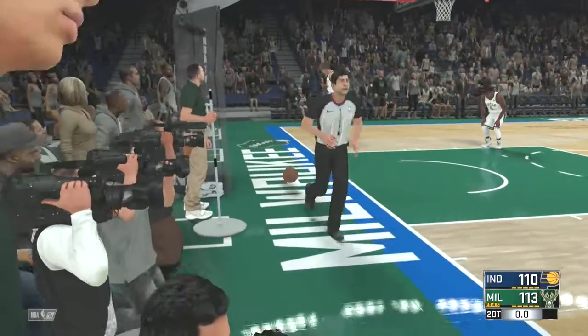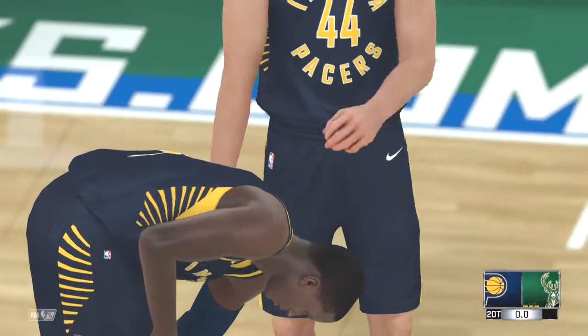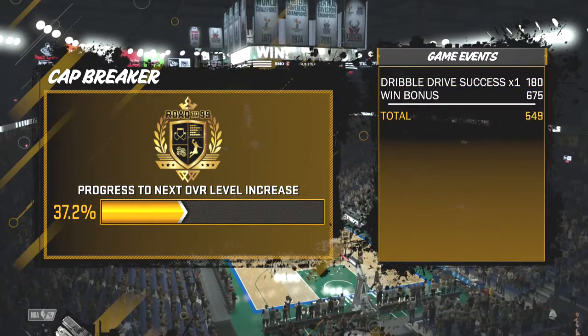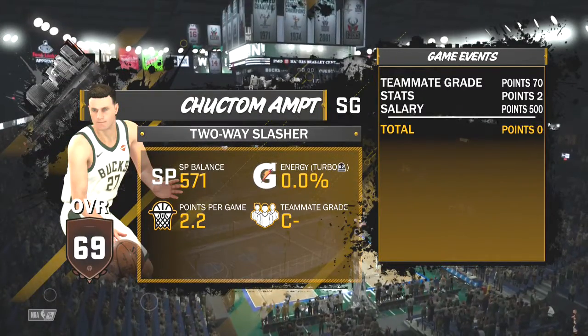So it's the Bucks who come out on top here. They had to scrape and claw. What a ride. I mean, I thought it might end in regulation, but you know what? They came through big and did exactly what was necessary.